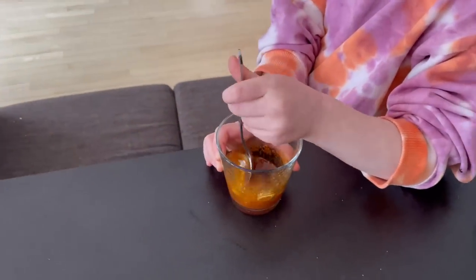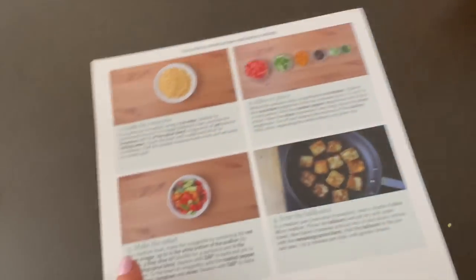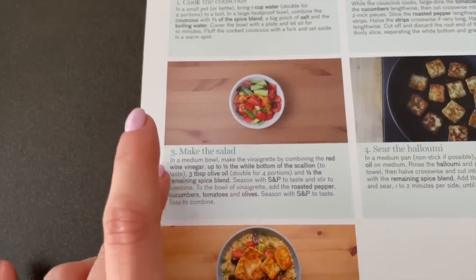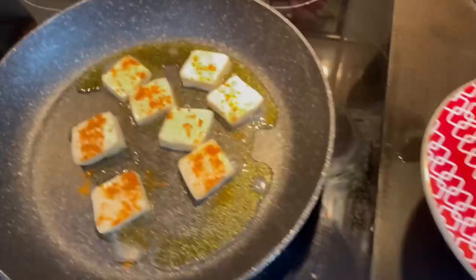All right, so Luca is our official sauce maker, correct? Yeah. So this is going to be the dressing for the halloumi. We did red wine vinegar, the bottom of the scallions, 3 tablespoons of olive oil, and the spice blend. Now the halloumi is cooking, the veggies are all cut up, the couscous is ready. This is gonna be good.